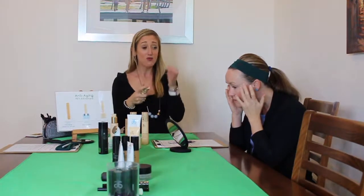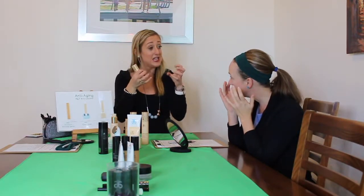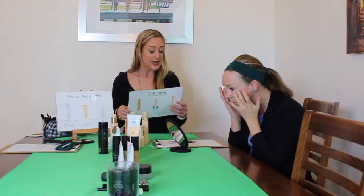Now you actually don't need to rub the product in, and you don't need to put the product right underneath your eye, because the heat from your face is actually going to naturally draw the product into your skin, so you don't have to pull on all that delicate area.